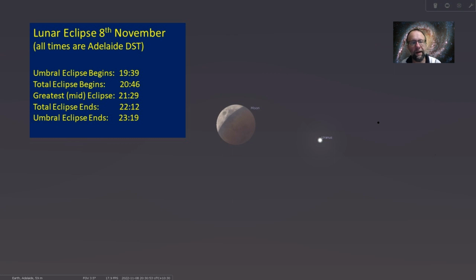That will be at around 9:30, 21:29. The total eclipse will end at 22:12. So that's when the moon starts to move out of the Earth's shadow, and the umbral eclipse will end. In other words, that's when the moon removes itself completely from the Earth's shadow. That will occur at 23:19.